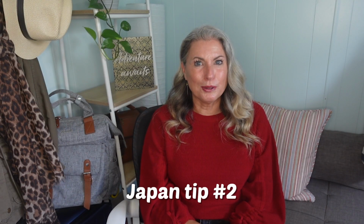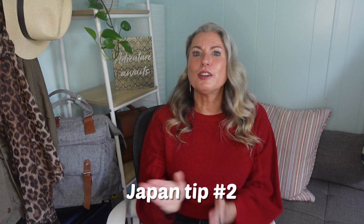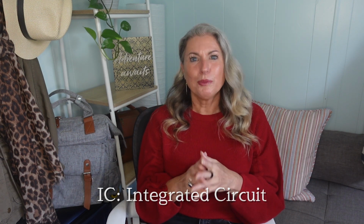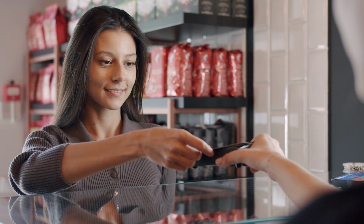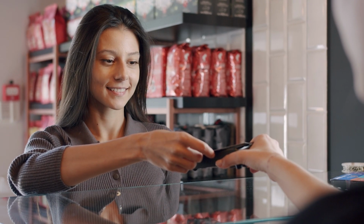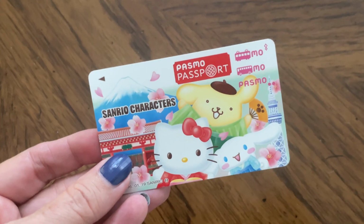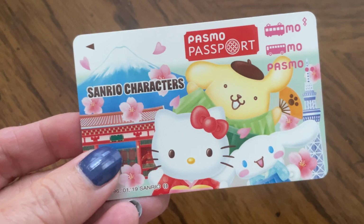Tip number 2, you are definitely going to want to get an IC card to use for transportation in Japan. IC stands for Integrated Circuit Chip, which means that these cards can be used for contactless payment. Also, you can reload the card throughout Japan with more money as needed. The most common cards are the Suica card and the Pasmo card. I used a Pasmo card while I was there and it worked great.